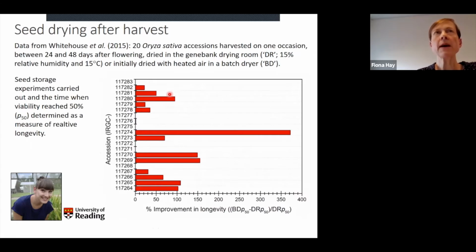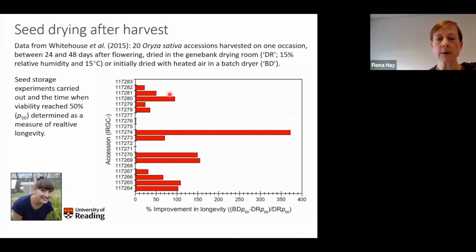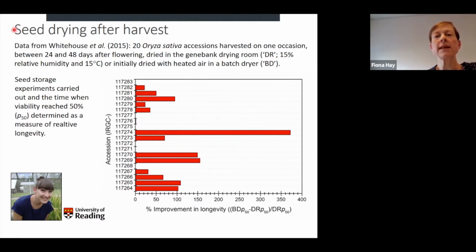So that's something about the conditions during seed development and how they can influence the longevity of the seeds when you subsequently put them into storage. The other really important factor is what happens to the seeds after they've been harvested, and in particular, how they're dried.